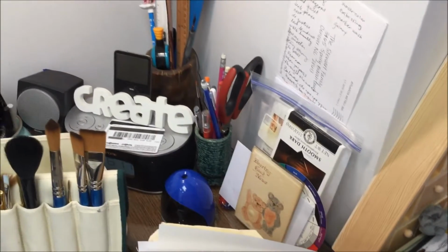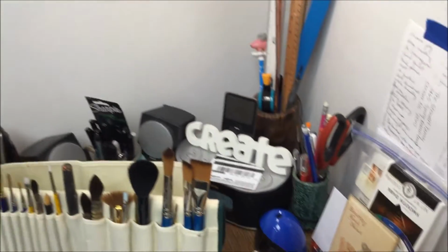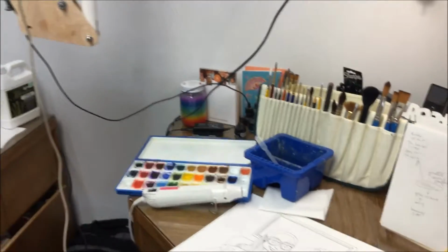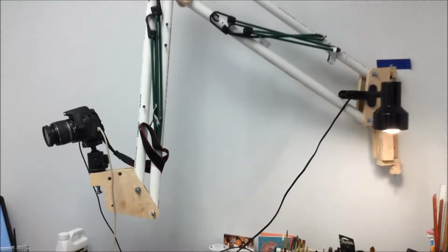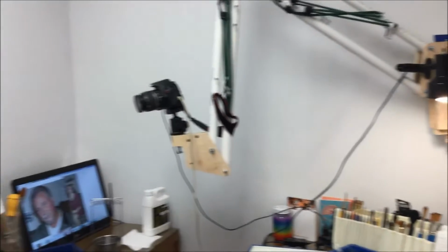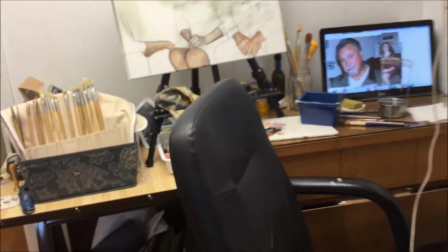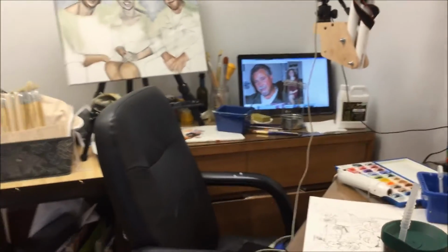Yes, I have chocolate in here because that makes me happy. So we like to have that. Notes from my friends that are encouraging. So you can currently see that the camera is set up pointing to the portrait that I'm working on. So I'm going to go back into Cersei's little cubbyhole. I guess I should say Cersei and Eriksen, so you get an idea.